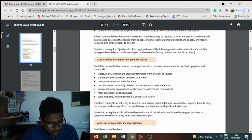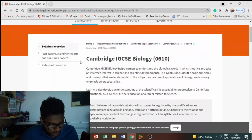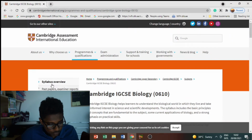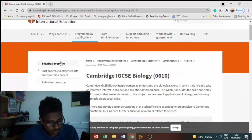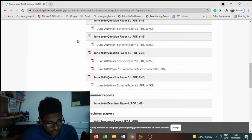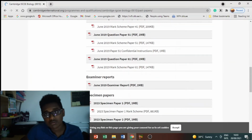So you can also go back and close this syllabus tab, and as you can see here, if you scroll up, you can also see syllabus overview, past papers, examiner reports, and specimen papers, and published resources. The next important thing that you have to check is past papers, examiner reports, and specimen papers. Once you click on this, you'll get a list full of question papers, mark schemes, examiner reports, and specimen papers.